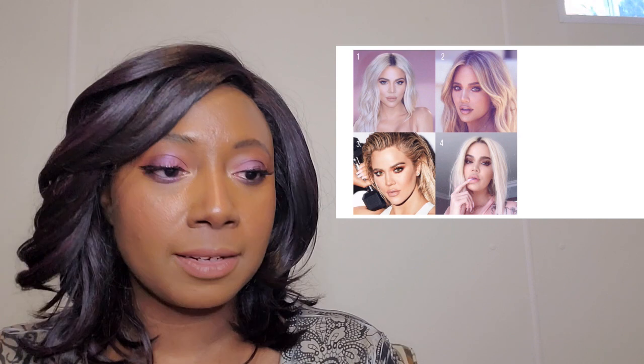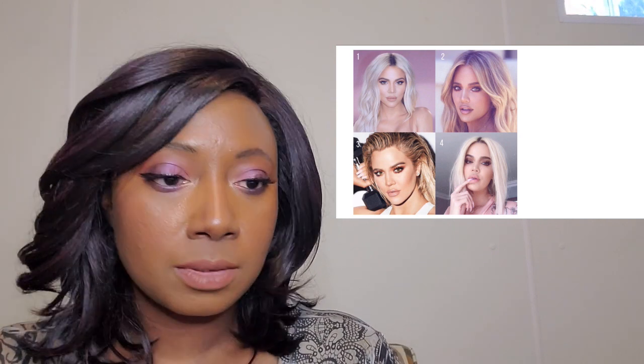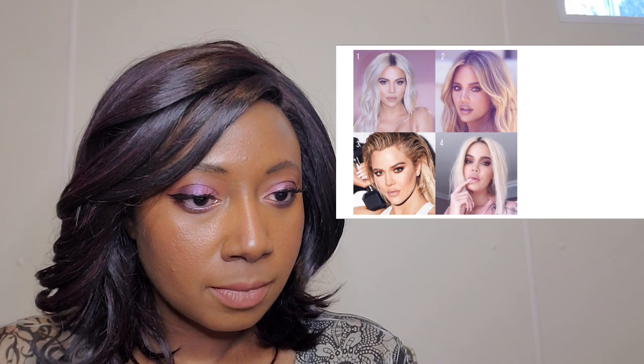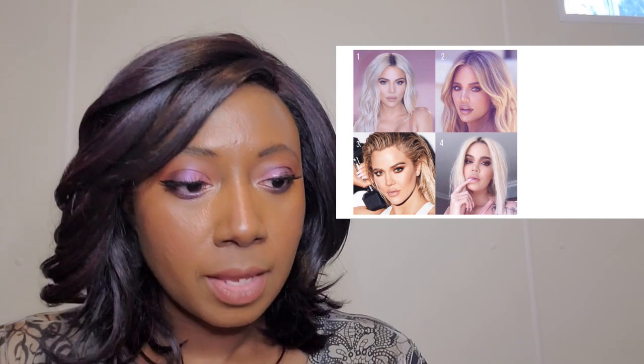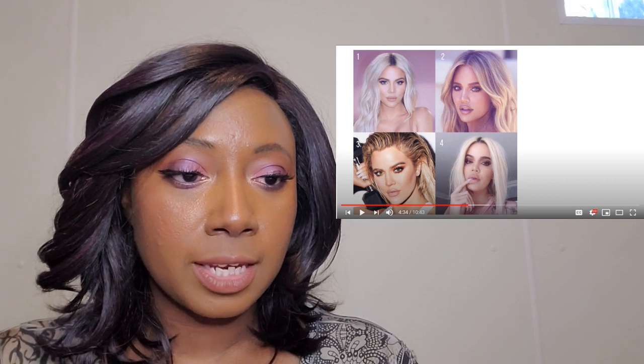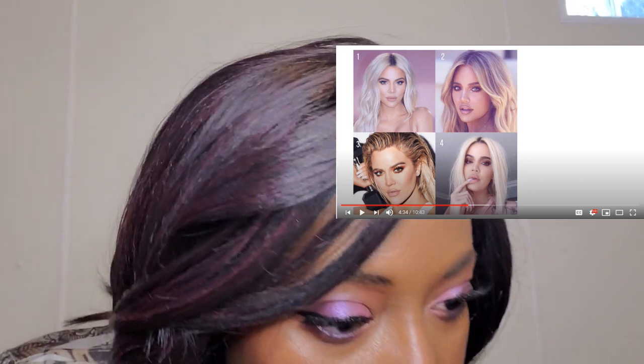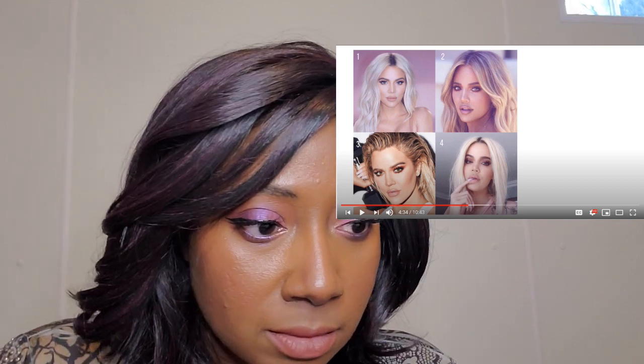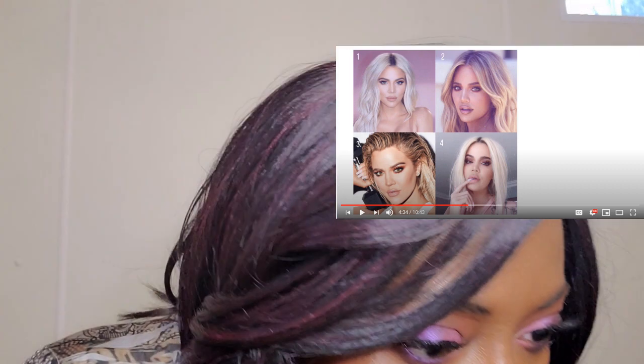Khloe's really bad. I dislike them all equally. Her lips. Well, maybe not Scott Disick, but he doesn't count anyway. With photos like this, there isn't a whole lot I can point out. The first one, she looks really pretty. She looks like Kylie, though. The second one, she doesn't even look like her. It looks like just some Instagram person.